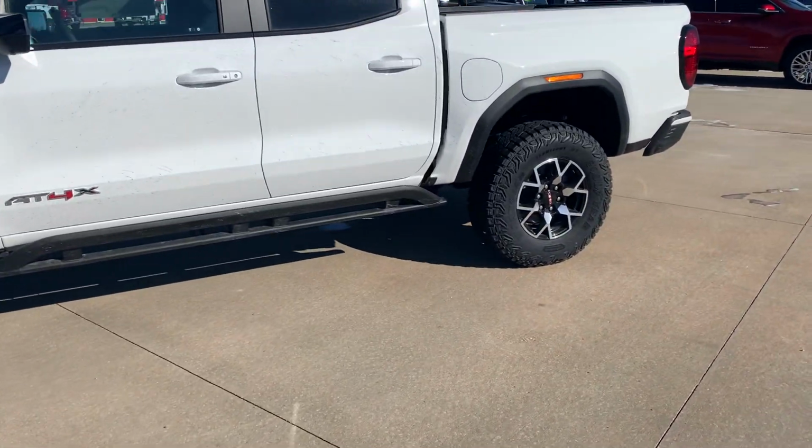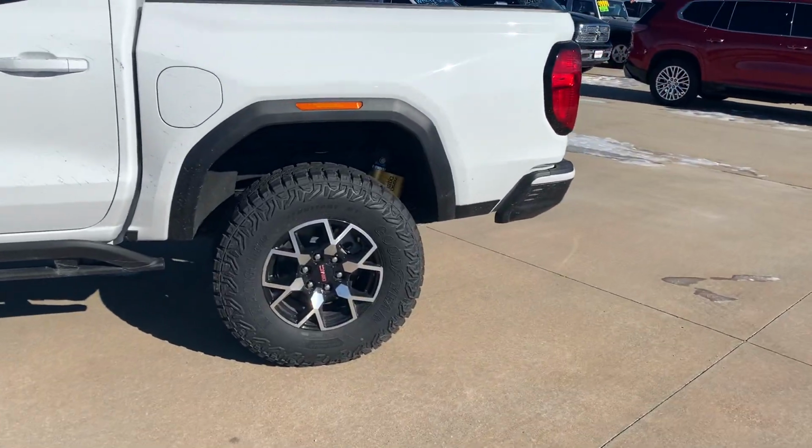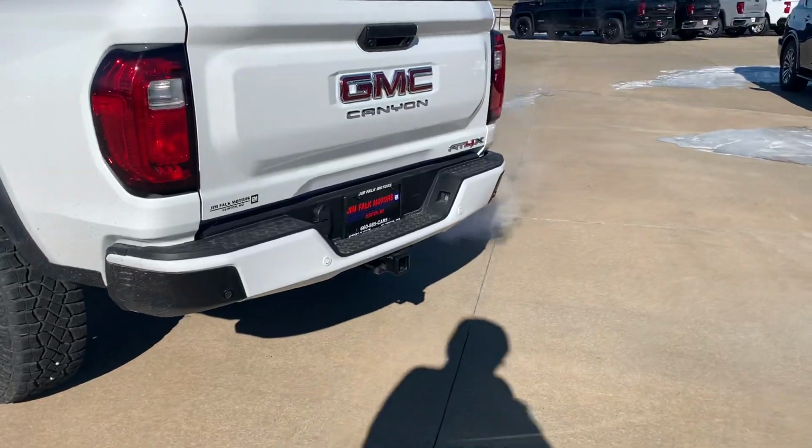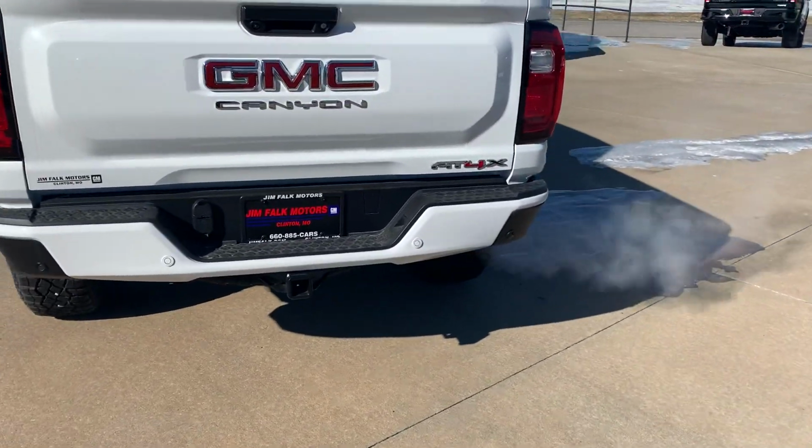Here is this 2024 AT4X Canyon. Now, don't judge me too much. This one is a little bit dirty. It's been fun with the weather. I'm sure you being up there in Warrensburg know all about that.